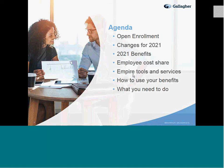We're going to open enrollment and cover some of the benefit changes for 2021. The most important change is the transition from Cigna to Empire Blue Cross Blue Shield for all of your health-related programs: medical, pharmacy, dental, and vision. Through the 2021 benefit offerings, we'll talk about employee cost share, go through the very detailed Empire tools and services that are available to you, talk about how to use your benefits most effectively, and what you need to do to participate for 2021.